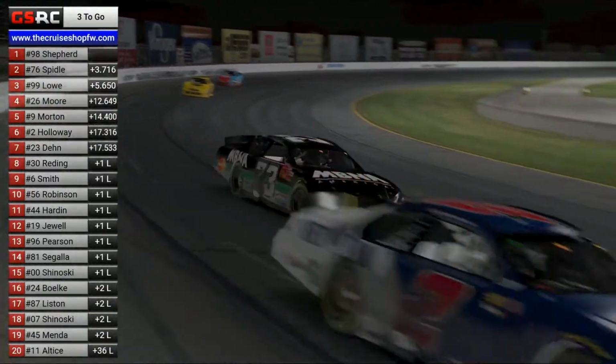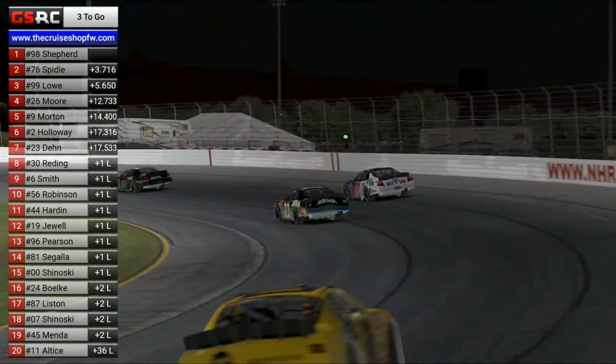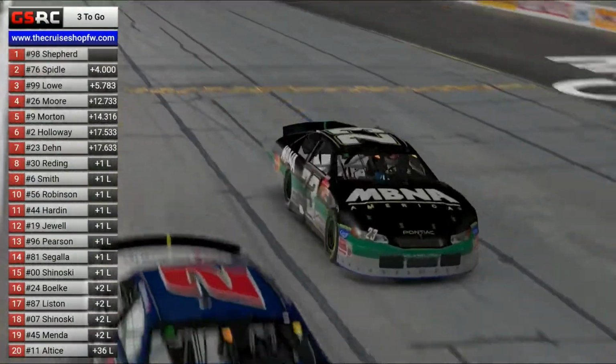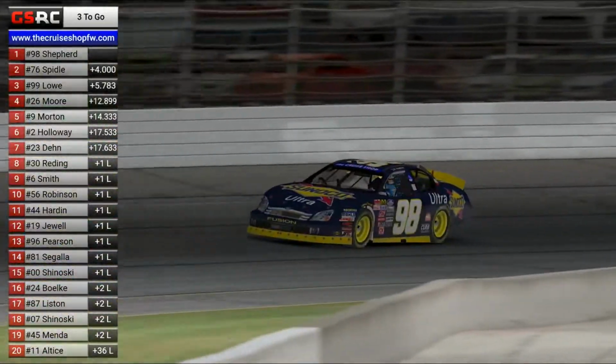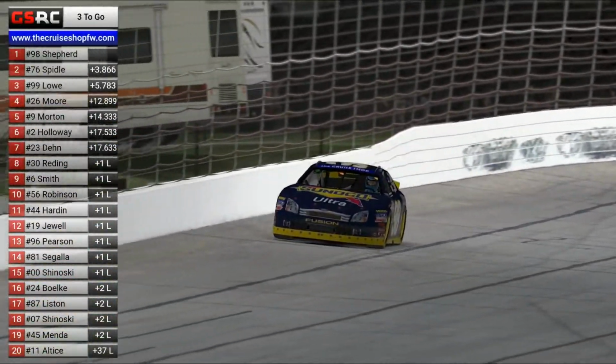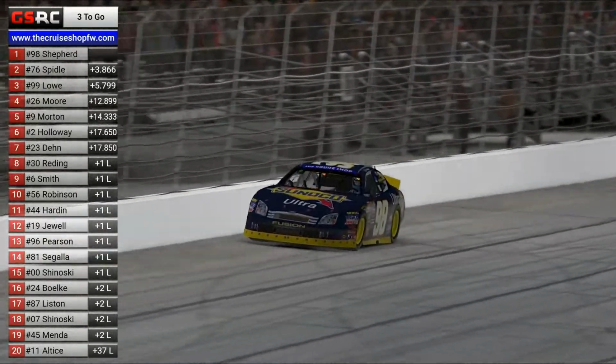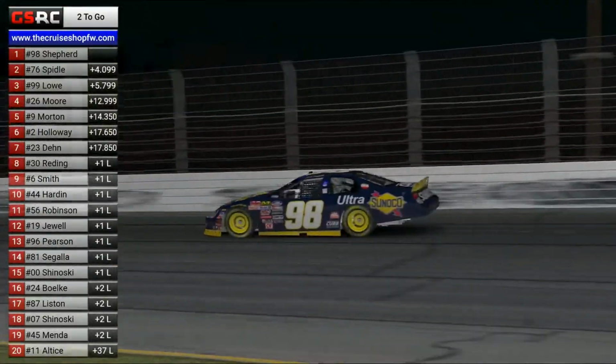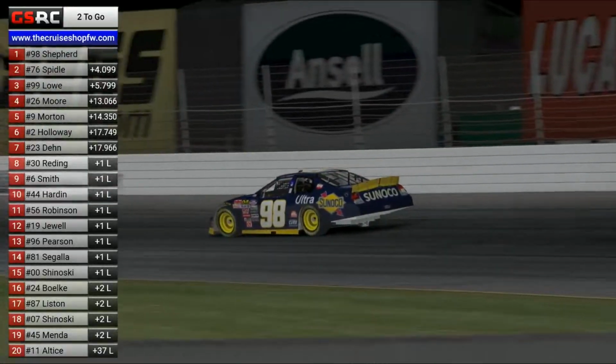And we see the difference in night and day. I'm watching the lead here with Shepard, and as he goes by Austin Belke, you could tell where Shepard has all the tires and Belke has nothing left. He's given everything he's got tonight.